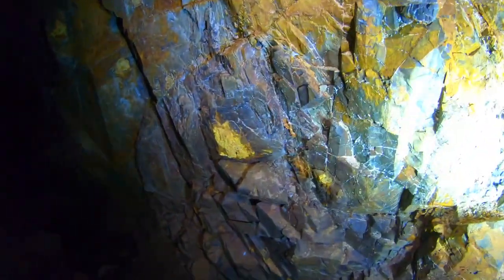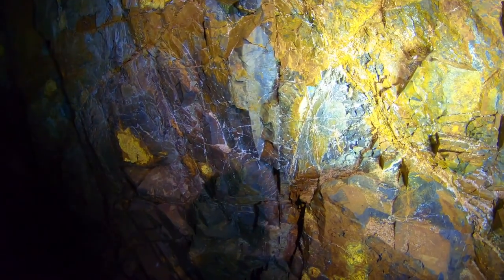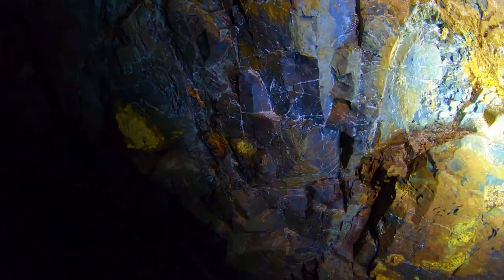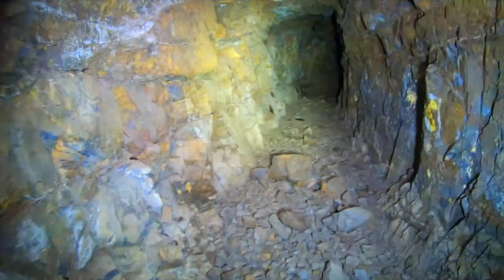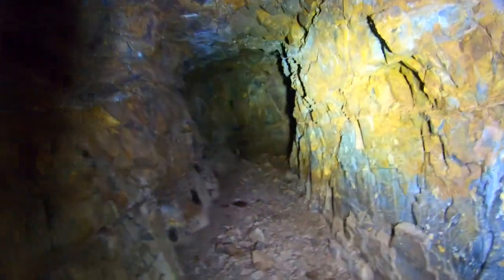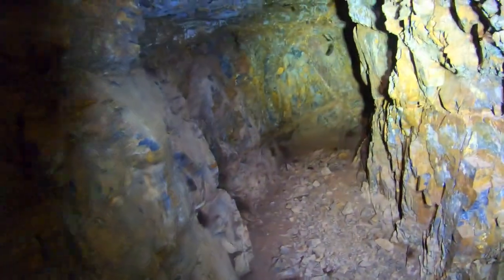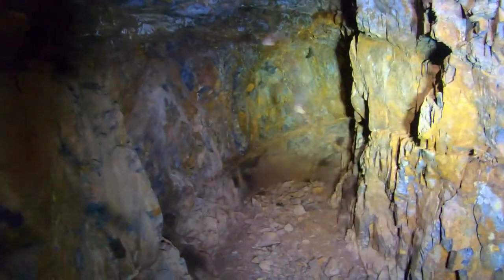Let's have a look at these slates. That's what they're after. And I think it's actually really hard to tell because there's all calcite, calcium that's come through, but there could be little stringers in amongst those slates as well. All right. Oh, it's getting low. Now I've got bats. And we've got a face. That was cool.